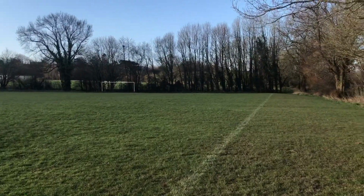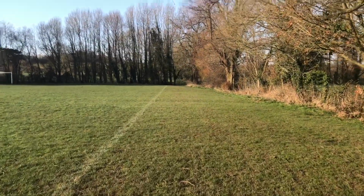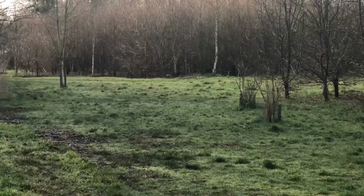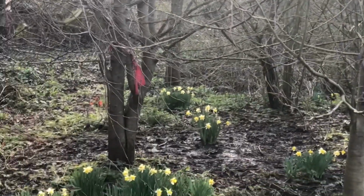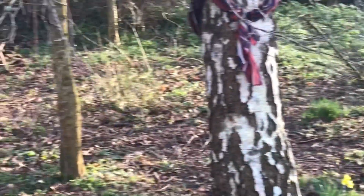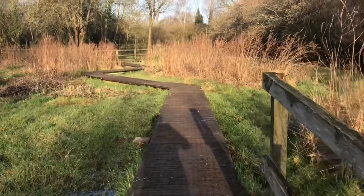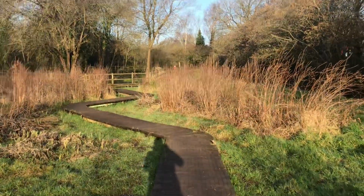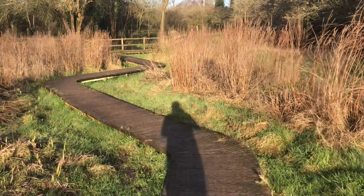So I'm just leaving Wellington Park and crossing the playing fields and I'm heading down to Wellington Basins. Having just crossed the playing fields, I've now got to the Basins and yeah, as we arrive we're just greeted by these beautiful daffodils in the woodlands. Some parts of the paths are bordered like this one, but there's also quite a lot of mud around at the moment as well, and this is the beginning of March, so yeah, just to say, come prepared for some mud as well.